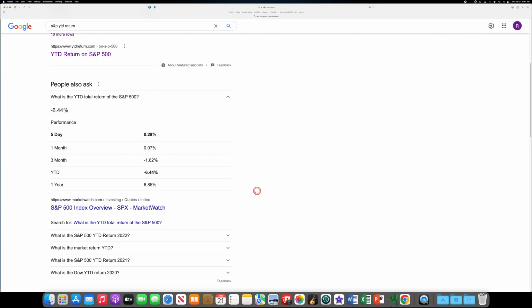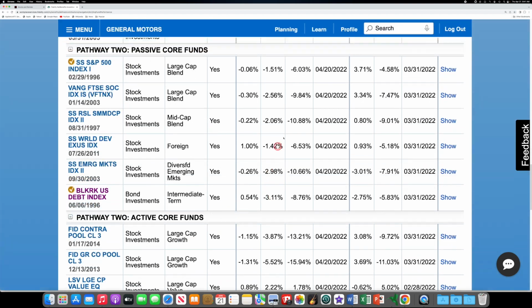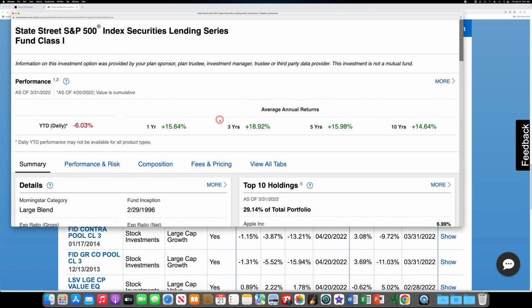This number is a lot closer to this number here, 6.03. So why isn't the 6.03 matching the 6.44? That's because, let's open this up. This is a company, State Street S&P 500. This company is saying we're going to create our own index that's very close to the true S&P 500 index. That's why the numbers don't match 100%.